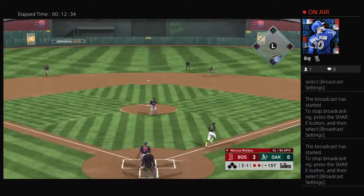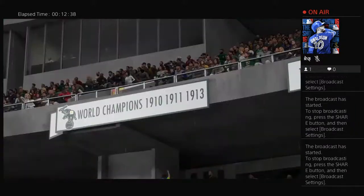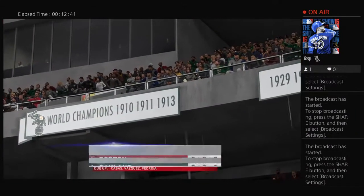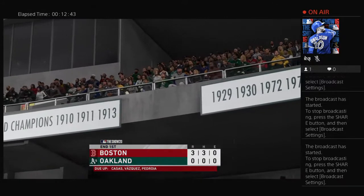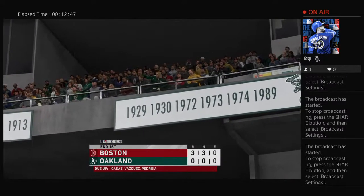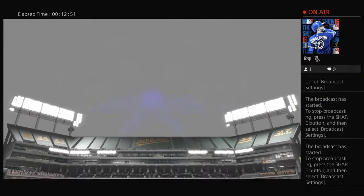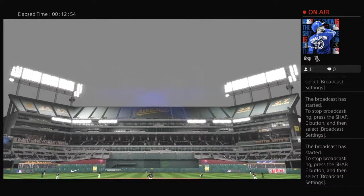Weak grounder back to the mound. Throw on to Fox gets him to retire the side. So they go quietly here in this half inning. We'll go on to the top of inning number 2. Boston's out in front, 3-0. Second inning coming up, and Heidi Watney has an update for us on the weather forecast.